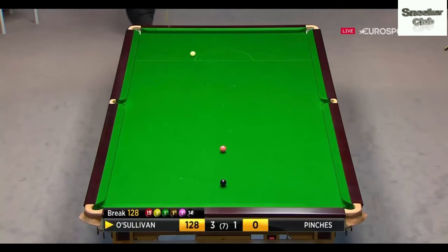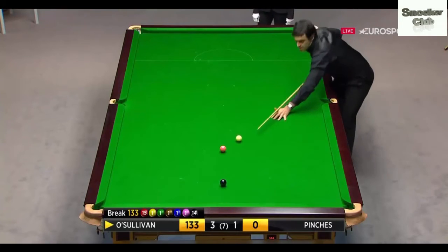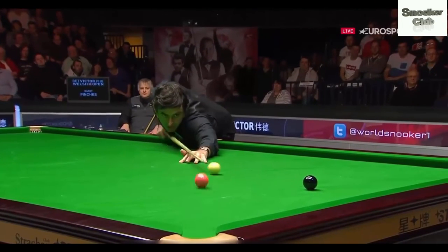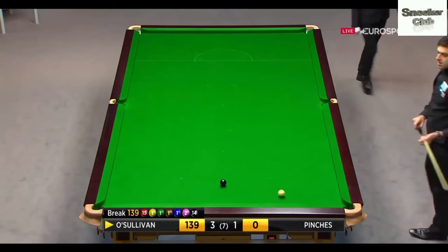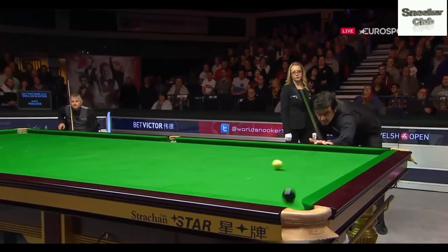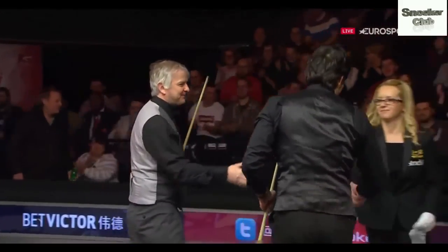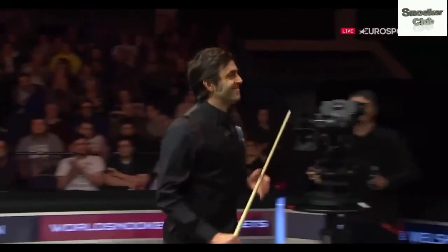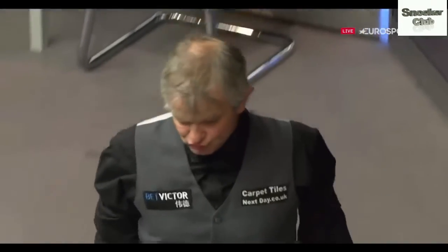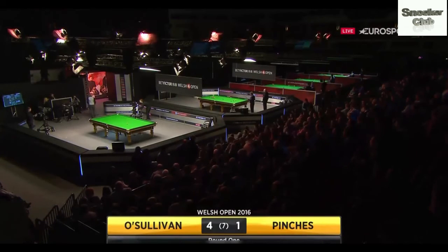but it's still a break of the most sublime quality. 139. And you get the feeling that if he'd wanted to make the maximum, he could have done. He chose not to. Controversial in some people's eyes, but that was just absolutely magnificent. Ronnie O'Sullivan finishes with a flourish, a 146 clearance, which might well have been a 147 had he chosen the black. Instead, he chose the pink. But he's through 4-1.